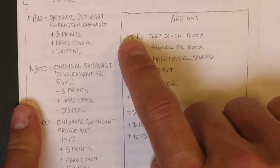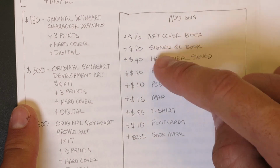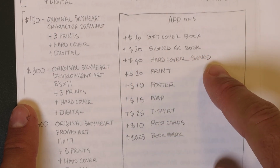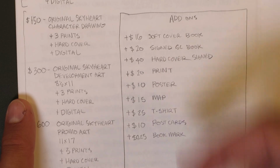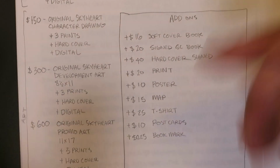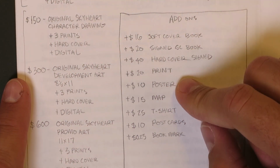So for my add-ons, I have basically all of these initial levels plus just some extra stuff. So the softcover book, the signed softcover, the hardcover, a print, an extra print. If this thing funds really well, I'm going to be making a poster. I want to make a map, and these will be big things that'll be folded up that you can unfold and put on your wall.